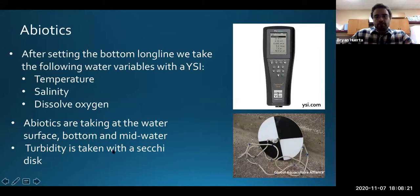And then turbidity. I'm not sure, guys, if you're familiar with the Secchi disc. You drop the Secchi disc until you can't see it in the water, that's when you start picking it up, and then you start counting how many meters down you lost sight of the Secchi disc. That helps you see how turbid or how clear the water is.